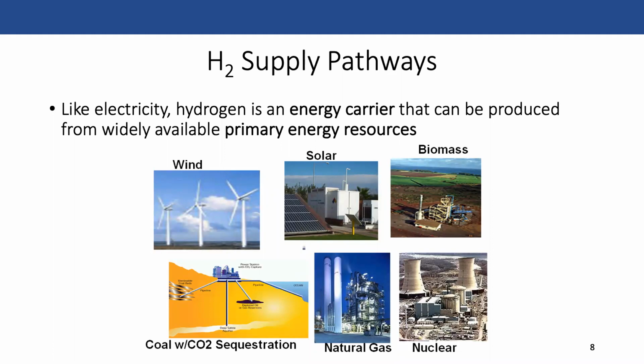So I see a quick question here. Would car crashes be much more dangerous if there were more hydrogen vehicles? Well, we're actually going to talk about that in a second. So I'm going to hold off on that.